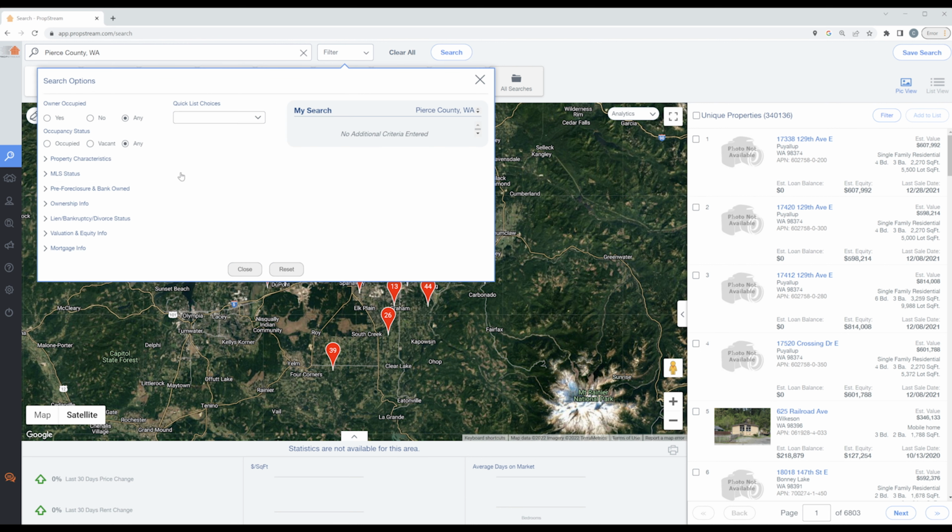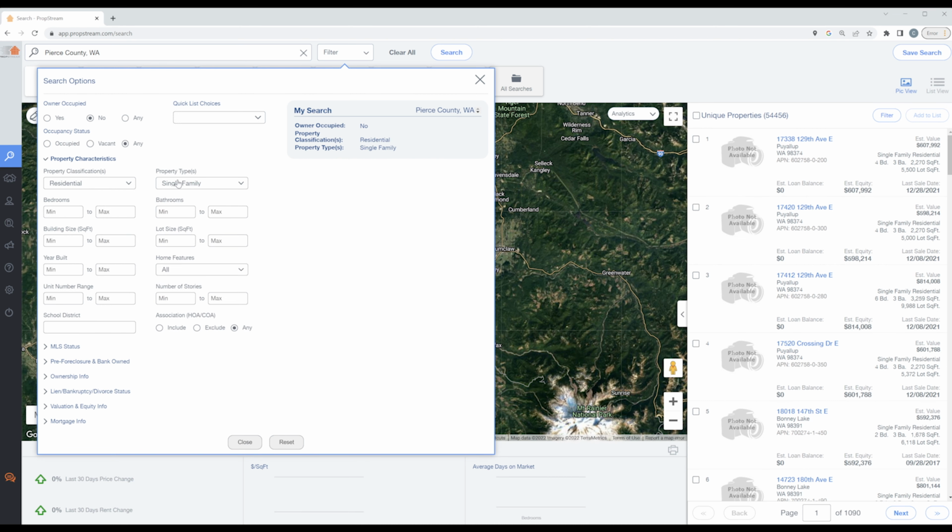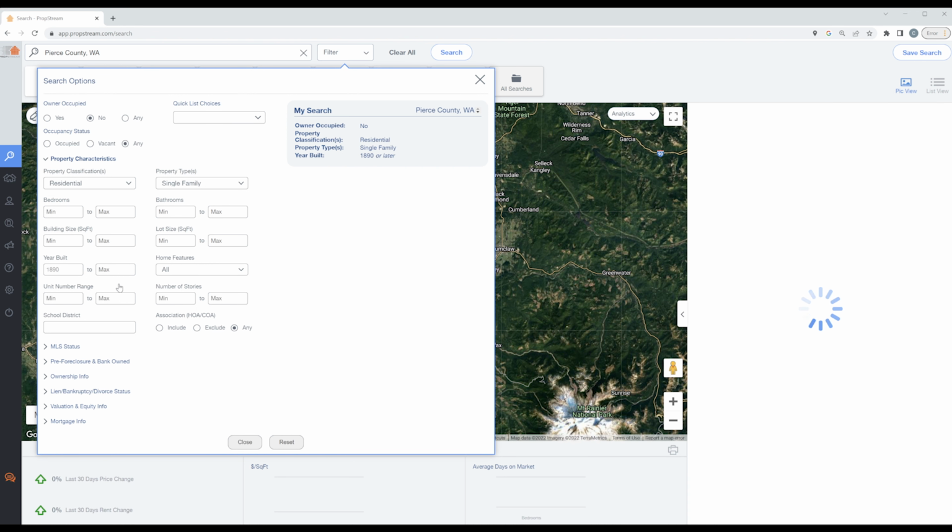Okay, so I'm going to go to filter. I'm going to go owner occupied, no. I'm going to go to property characteristics. For the sake of this video, I'm going to grab single family. Okay, year built. I don't want anything built before 2016, so I'm going to go 1890. You'd be surprised, in Pierce County there are some homes built all the way back in 1890 to 2016.